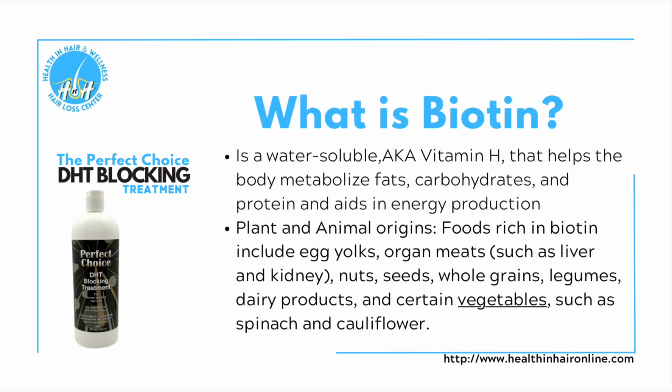So what is biotin? Biotin is a water-soluble vitamin, also known as vitamin H, that helps the body metabolize fats, carbohydrates, and protein, and aids in energy production. Its origins come from plants and animals, such as foods like egg yolks, organ meats, nuts, seeds, whole grains, legumes, dairy products, and certain vegetables.